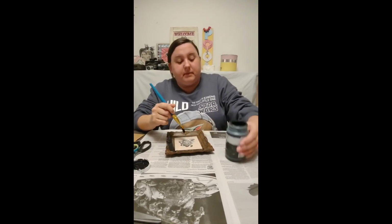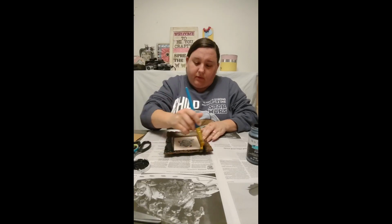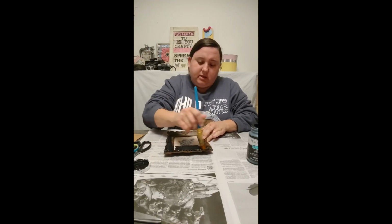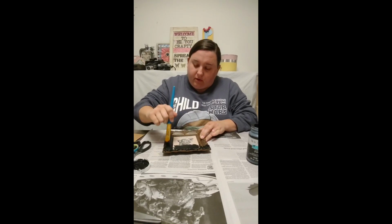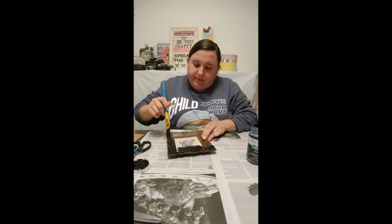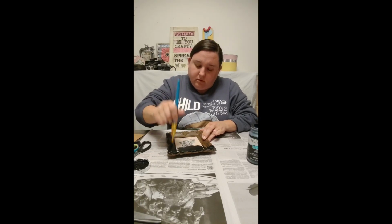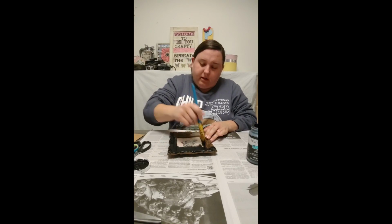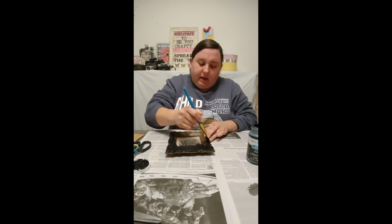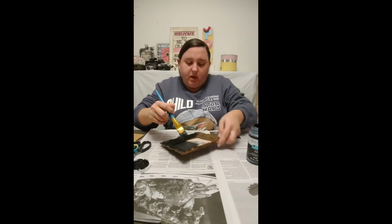And this is Ink by Waverly. That's what we got going on here. And we are pretty much just painting this whole thing. I'm going to get the back of it as well, y'all, because this will be something that is going to be sold. So I want to make sure everything looks good, and, you know, all the paint strokes not going the same way and stuff.